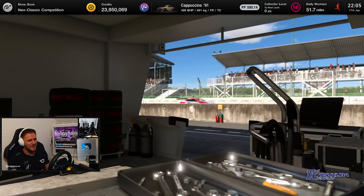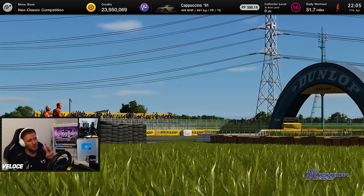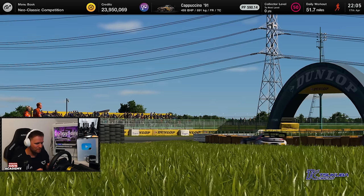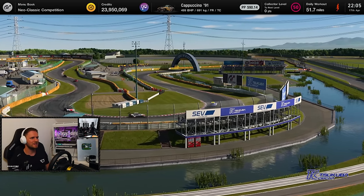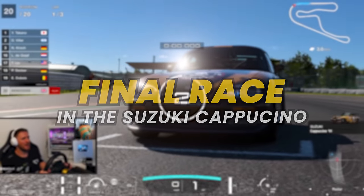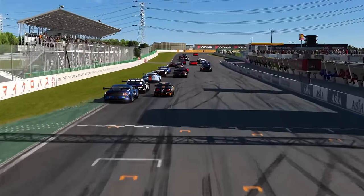Welcome to race day at Tsukuba, where we are going to go up against 19 other GT3 cars. We're going to start from the back in 20th place. We've got three laps in our souped up cappuccino. Can we beat the GT3s? I think we got it up to a state through various tuning, various lessons learnt to get up to speed with these guys. But can we do it in a race? Let's see. 19 GT3 cars and one Suzuki cappuccino, if you can even call it that, considering what we've done to it.